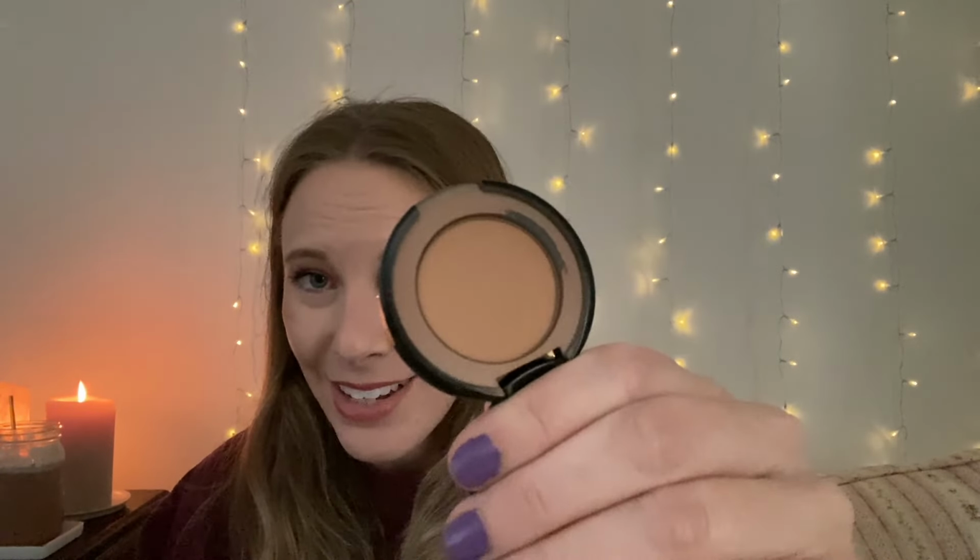I don't have pictures on this yet because there's just no progress yet, but it is the Milk Chocolate Soleil Bronzer in light medium. This is a little sample thing. So yeah, this is where we're at. Still no photos because there's still no pan. There's not much to see.